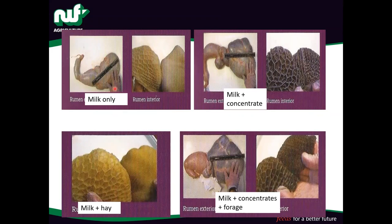So you can see here the size of the rumen when calves are offered milk only, it's quite small and there's not much development of the rumen. Basically, the more developed it is and the larger surface area, the more area they've got to digest nutrients. The second one is just milk and concentrate. So it is slightly larger, but you can see it's not that well defined. The next one is just milk and hay, which again isn't very well defined at all.